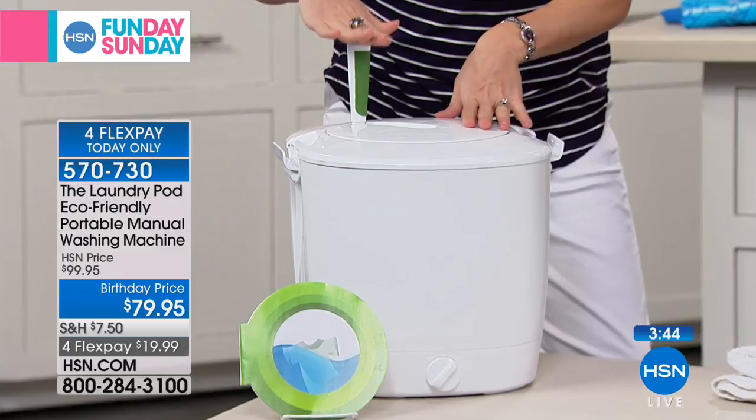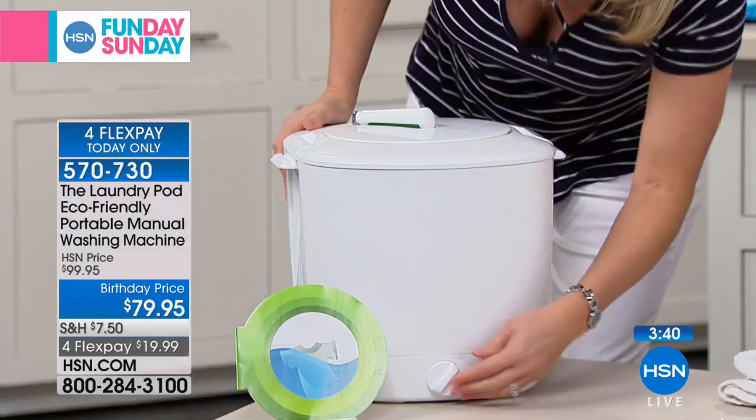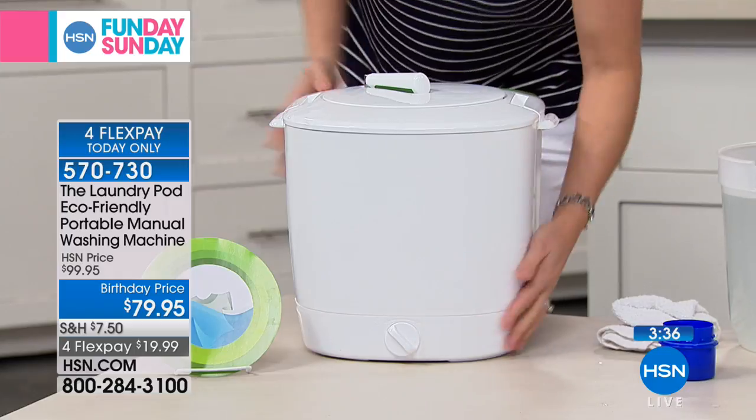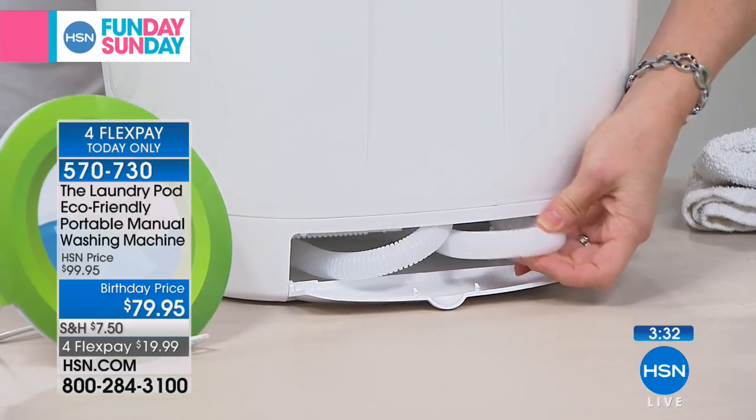So it's not as high as what it looks. That actually folds down. Exactly. It clips into place. Right down front, that's actually the locking mechanism where you lock and unlock the drain. The tube lives right here. Pop the tube out and then you can drain it wherever you'd like.